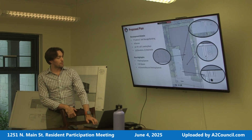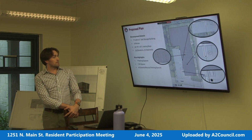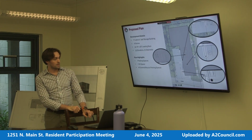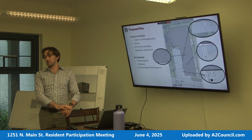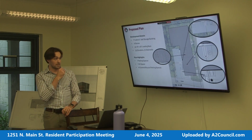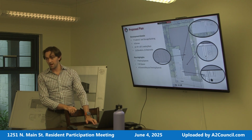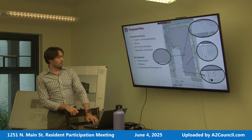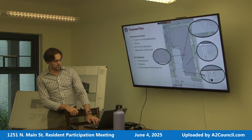Here's the footprint of the building, what we're looking to do. So it's going to be 77,000 square feet, 4 stories, featuring 2 loading bays and elevators. There is a small office space right up front here, and that'll be essentially a leasing area for the storage units. It'll be occupied by the owner and the company managing it. There will be 7 parking spaces, 1 of those EV and 1 ADA, and we've got 4 covered bike spaces.